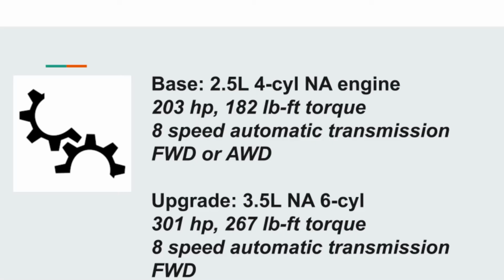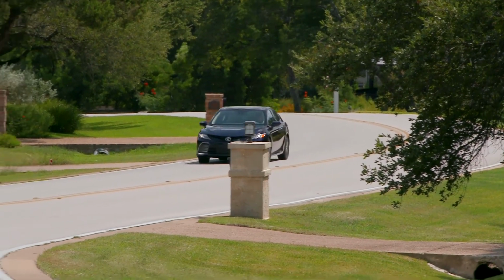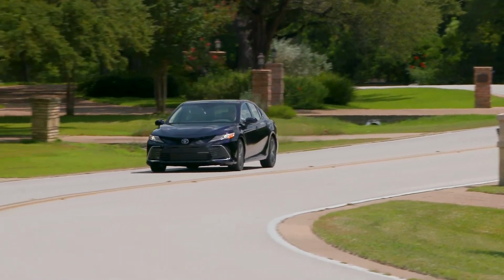If you want to step up in power, the Camry is available with a 301 horsepower, naturally aspirated 3.5-liter V6 engine. This is one of the few V6s left in this class and is a very reliable engine.